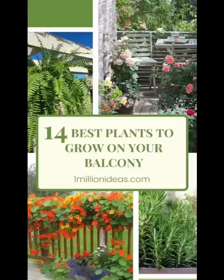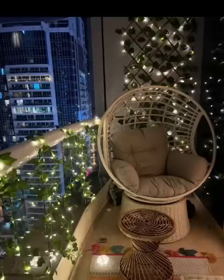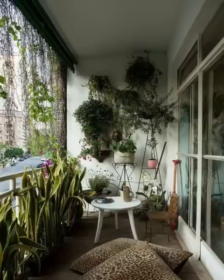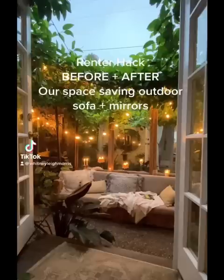Craft a serene and calming Japanese inspired balcony garden that embodies the essence of Zen. Incorporate bamboo, pebbles, and carefully pruned bonsai trees. A small water feature or a mini rock garden can add a soothing element, allowing you to escape the hustle and bustle of everyday life.